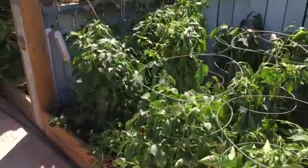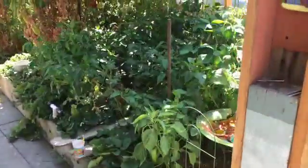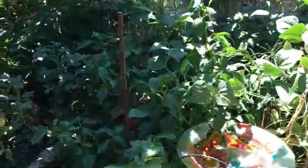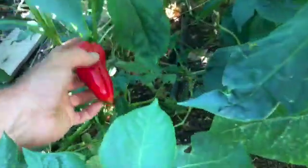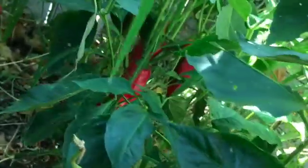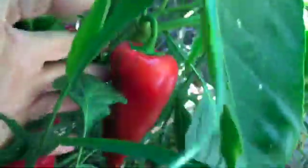Let me take you guys to my other pepper bed, which is in here. It's kind of shaded by one of my plants above, and these are the Zwarsky peppers that I was just talking about. This is a smaller one, but you can see back there. Let's see if you can see it. I've got a bunch of nice looking Zwarskys growing here. Look at that guy.